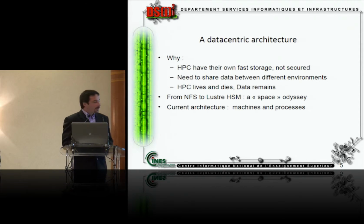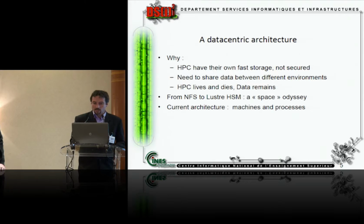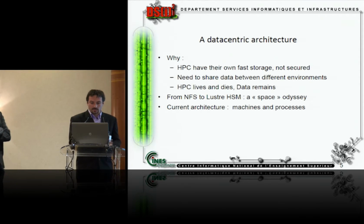Hi. Firstly, I will answer the question why we use a data-centric architecture. In fact, HPC systems have their own fast storage, but it is not secured. It's meant for performance. We also need to share data between different environments. And as HPC systems live, they also die, and the data must remain. So we have to keep them in a data-centric architecture. That's why I will present how our architecture grew from a first NFS server to a Lustre-HSM one. And then we will focus on the different machines and processes involved in this architecture.